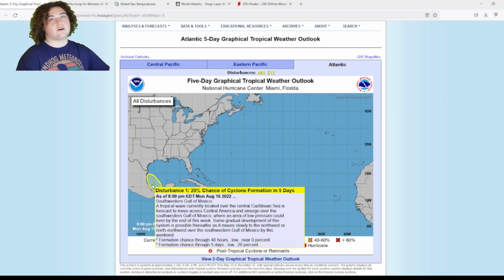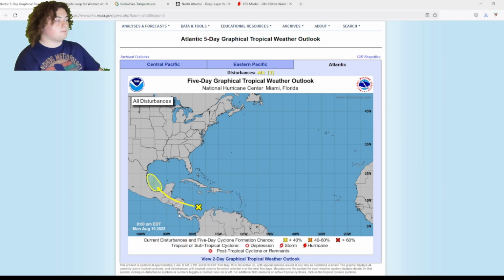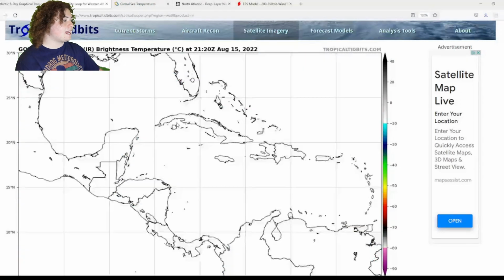Formation chance in the next 48 hours is 0%, and that's because there's a bunch of wind shear in that part of the Atlantic Ocean, that part of the Caribbean. And the formation chance in the next 5 days, low, 20%. So this is an interesting situation I've been keeping tabs on the last few days. So with that being said, let's go ahead and take a look at satellite imagery.